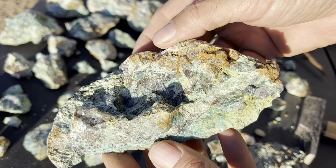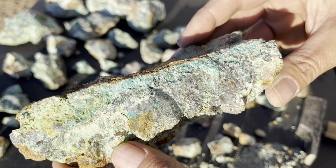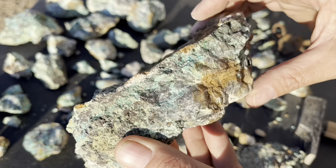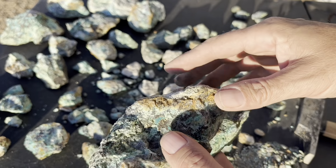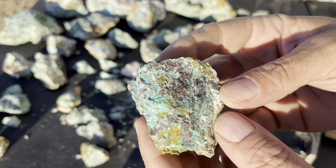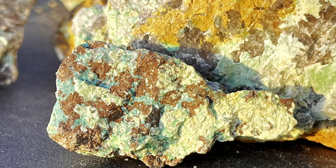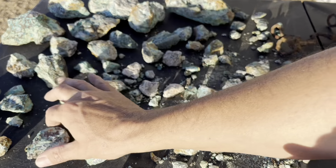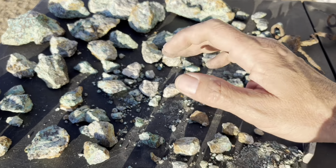Man, I'm so excited. I'm so happy I came across that mine. Definitely will be going back. Look at that. Isn't that cool? Beautiful stuff. I mean, look at it. There's just so much of it. Very cool. I had a lot of fun on this journey, and I hope that you guys had just as much fun as I did.